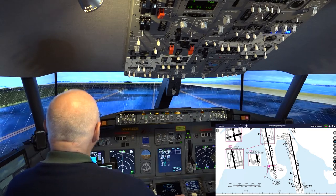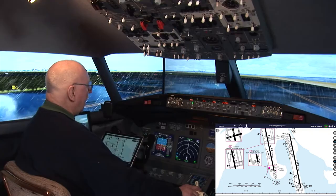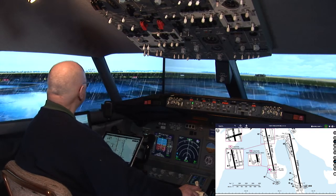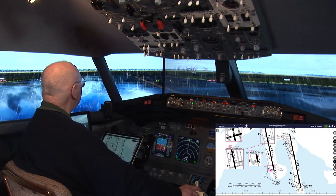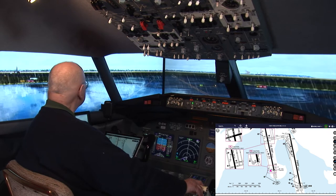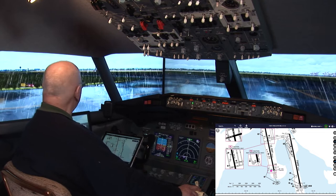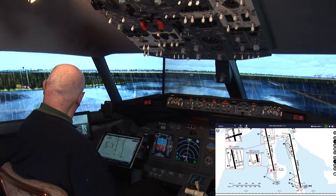All right, this is the Alpha 6. We'll turn around, go to the hold short line, and then we'll get our clearance to take off. Our turn. Okay, we're here at the hold short. I'm going to contact the tower.